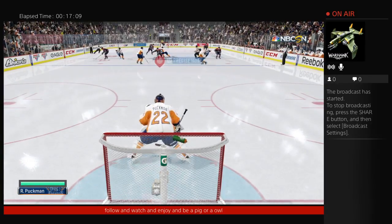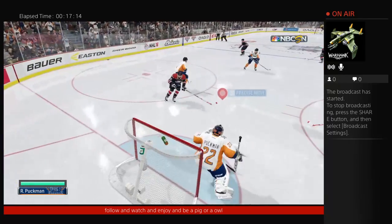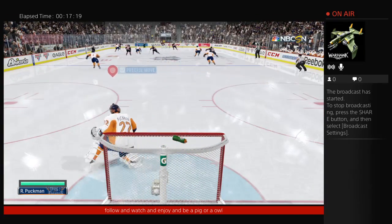We have begun the third period. Fires. He missed the net. Oh, man, he looked skyward after that shot. What a rocket he let go. He just missed the net.